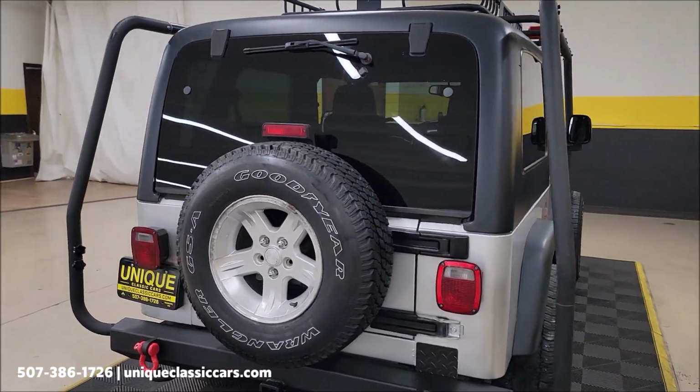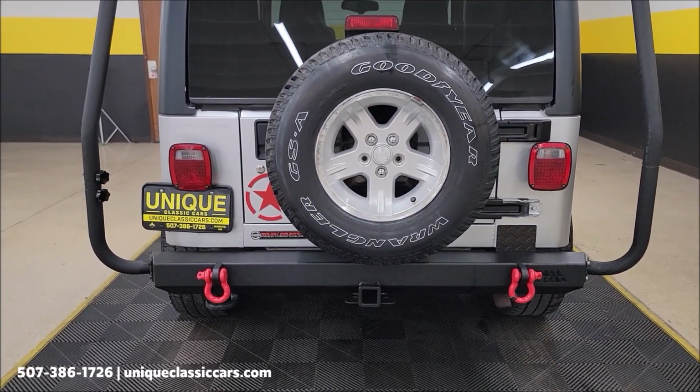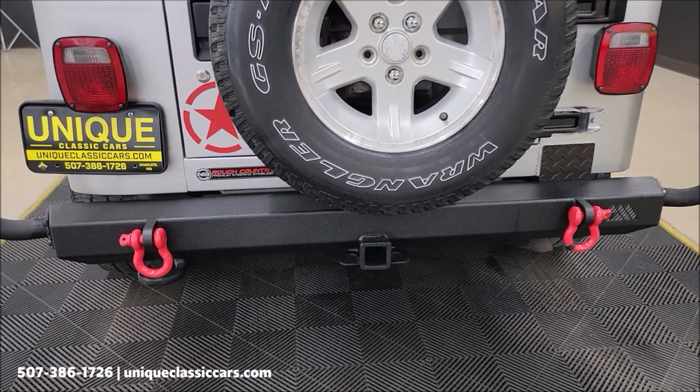You'll be able to see the underside, interior, engine bay, rear mounted spare. Again, more tow hooks, receiver package on the rear.